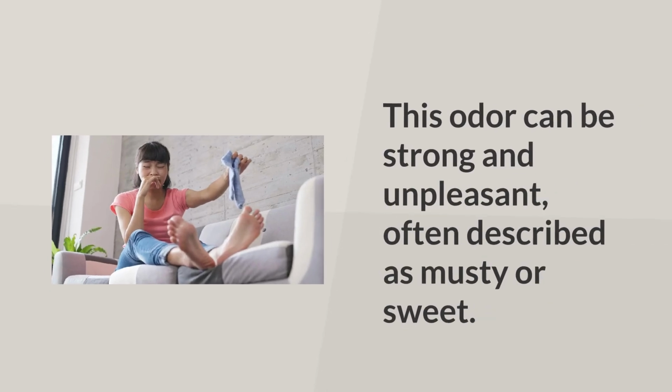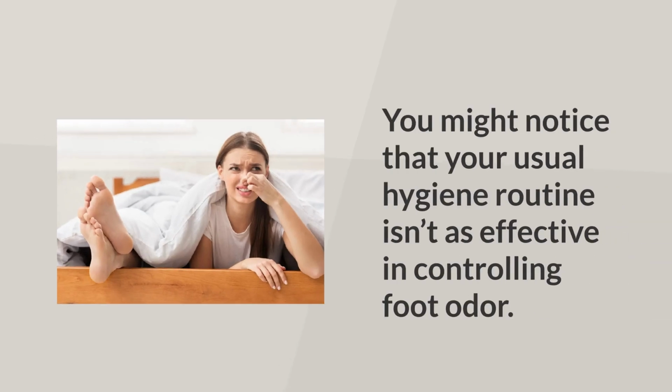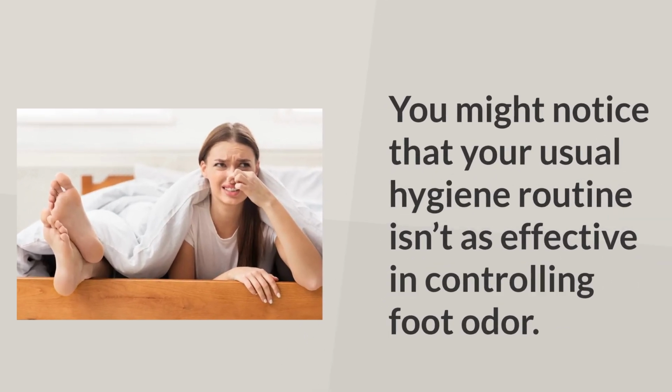This odor can be strong and unpleasant, often described as musty or sweet. You might notice that your usual hygiene routine isn't as effective in controlling foot odor.